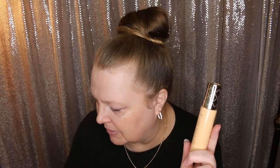The contours are reshaped and appear lifted. Wrinkles look perfectly smoothed. The skin's texture is refined and firmer with a newfound radiance and pleasantly younger looking. Okay, well, that's a lot of claims. This is a water-based foundation.